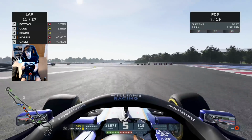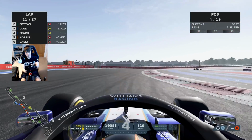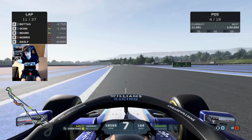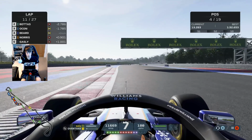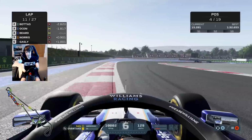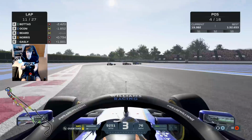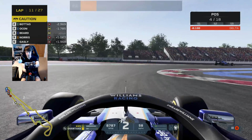DRS is now online. DRS now re-enabled there as we have to second guess our way through turn 1. But yeah, Gasly now, Ocon even now just watching his teammate battle it out at the front there. Nicholas Latifi now out of the Grand Prix in his Haas. That looks like it's been a mechanical failure. We've got another safety car.